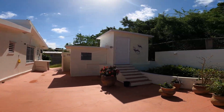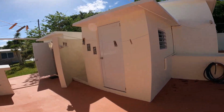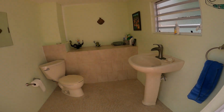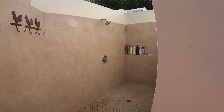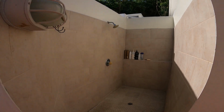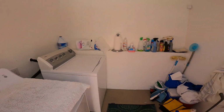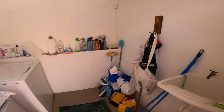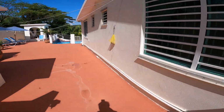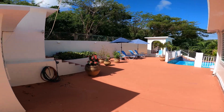So in the back here, there's also a utility room. There's a bathroom back here, kind of a pool bath if you want to use it for that, or you can see there's a sink and a toilet. There's an outdoor shower. Everybody loves outdoor showers, as well as a utility laundry room, washer dryer. Nice to have this all separate. So there's the backyard. It's all paved over. It's all nice and clean. Very easy to maintain. Access to the pool.